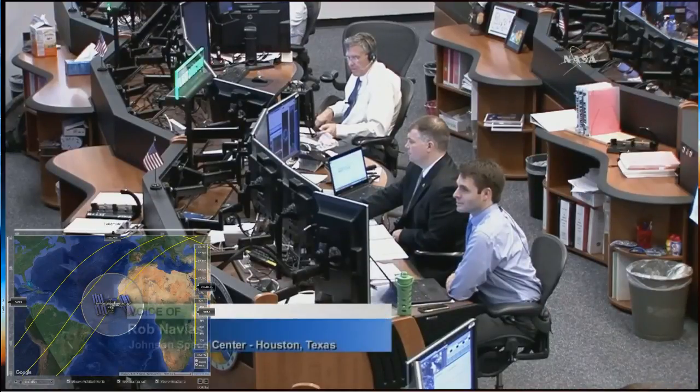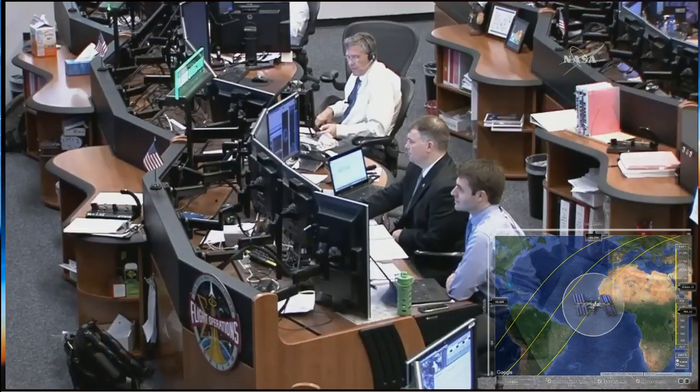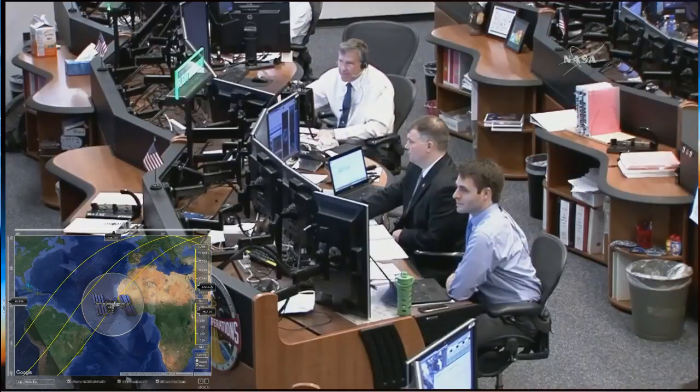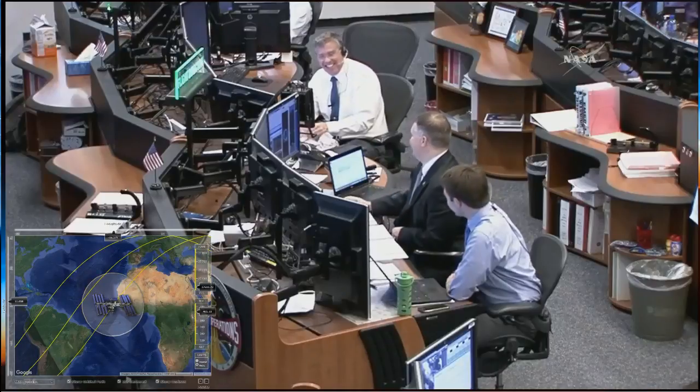At this hour, on console in the dark jacket in the center of this row of gentlemen is the lead flight director for the Progress activities this morning, Jeff Radigan. At the bottom of your screen to his left is flight director Anthony Vareja. And at the top of your screen, veteran astronaut Steve Bowen, who is communicating with the three crew members on board the space station when required throughout the course of this morning's activities.